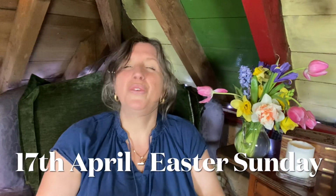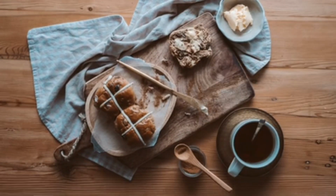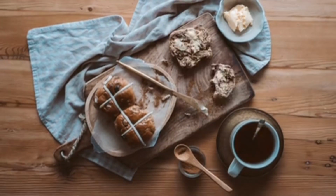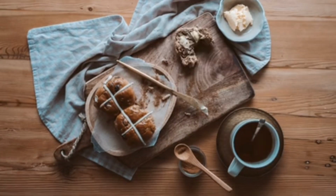17th of April is, of course, Easter Sunday. I love an Easter Sunday, only because you get to eat a load of hot cross buns. Now, these are possibly the most pagan of buns. They are not the cross of the Christian faith. They are the square-armed cross. They were adopted by the Christians when they brought Christianity to this country. So go yonder and eat as many hot cross buns as you choose, safe in the knowledge that you're doing something really rather pagan.